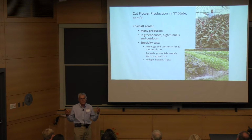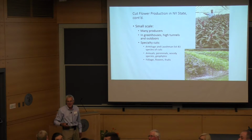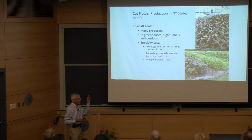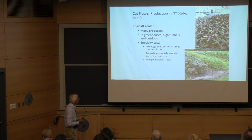The nice thing about this whole trade is that it is such a vast number of species that are potentially used for cut flowers or cut stems or cut foliage, woodies, etc. And we're very privileged to have the authors of the Bible of this kind of work with us in the audience. You heard from one already, and the second one is Judy Laushman, who's sitting in the back here, the executive director of an organization I'm going to mention a little later on. So they wrote the book. There are 83 species in there, a vast variety, and there have been others discovered, quote unquote, since then, so the list is even longer.